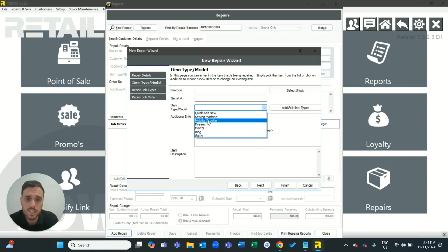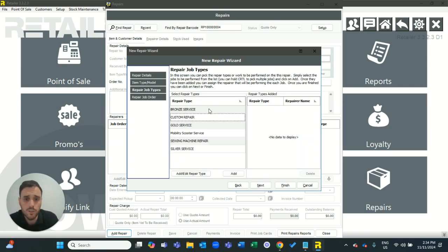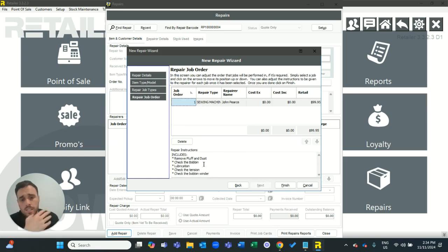When you click on this next screen, you click on sewing machine, and that lists all the pre-recorded additional info that you can record. You've got what type of repair or job you are carrying out. In this case, it's a sewing machine repair. Once I go to the next screen, you'll see the instructions this particular job includes, and I've got a pre-recorded list there. It's essentially a job card of what was carried out on that particular job.